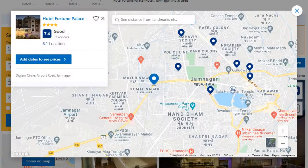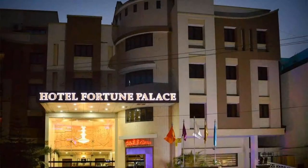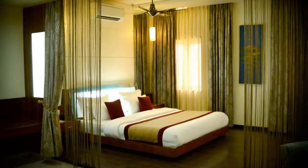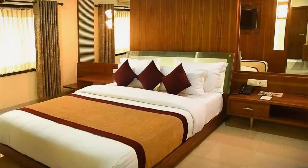Number 2. This is a 4-star hotel. The location of this hotel is superb and guests love walking around the neighborhood. Check-in time is 1 p.m. and check-out time is 12 p.m. Guests are required to show a photo ID and credit card at check-in. Pets are not allowed in this hotel.